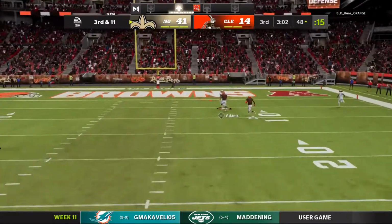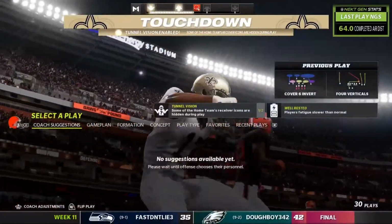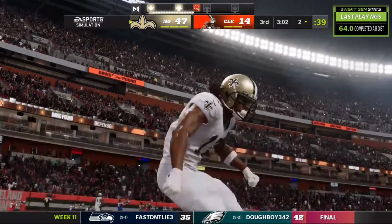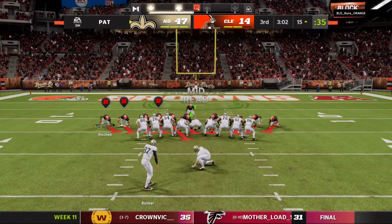Looking deep for Adams. And he's got him. It's caught in the end zone. Touchdown, New Orleans. Quite a show of arm strength right there. That was in the air for a long time, and it was on target, too.